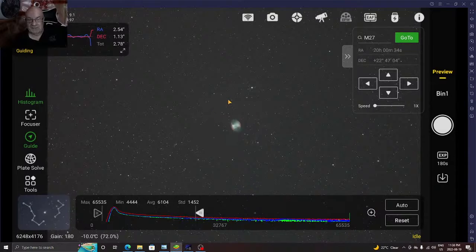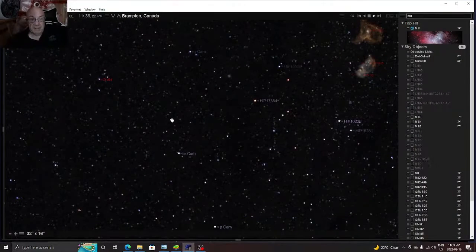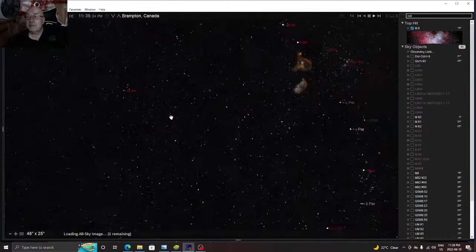Whoops, there my guiding really jumped there up to 306. I'm not sure why that's happening, but again, I'm not actually imaging at this point for stacking. This is just to show you guys some stuff in the night sky and get back on, because I kind of missed getting on. Anyway, let's have a look at another target that's kind of prevalent in the night sky right now.